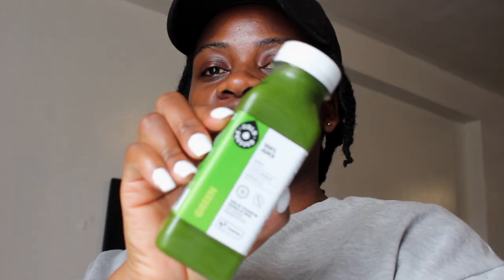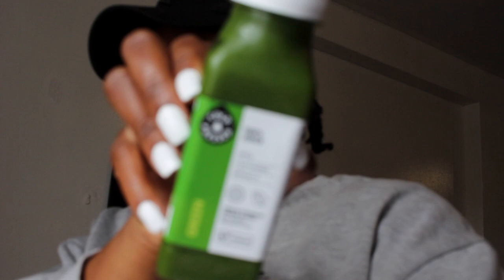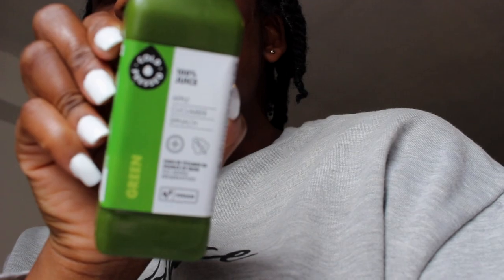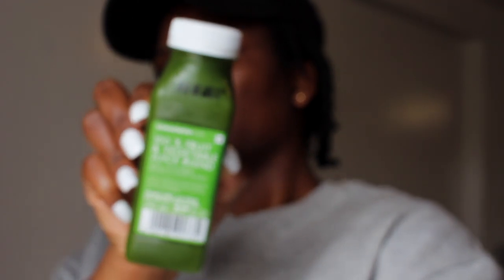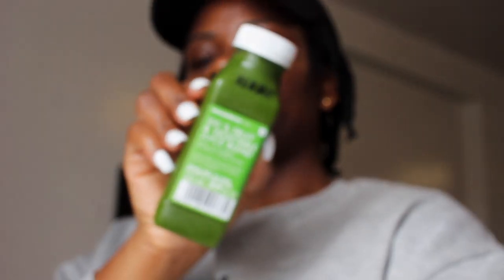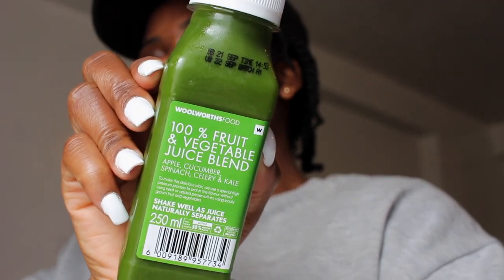You guys, I'm not really hungry this morning. I believe it's because I'm stressing. When I stress, I don't eat. I just don't eat. Anyways, I'm gonna go ahead and drink this juice that I got yesterday from Woolworths. I don't know, this thing is not in focus. Yeah, anyways, it's just 100% juice. It has spinach, kale and celery, cucumber and apple. There we go. I'm trying it out for the first time and hopefully I'm gonna like it.